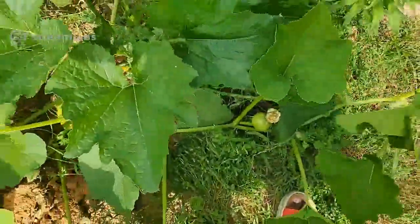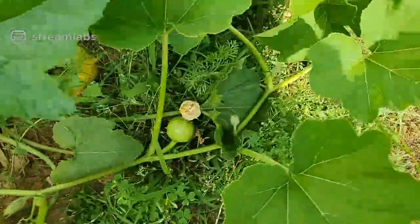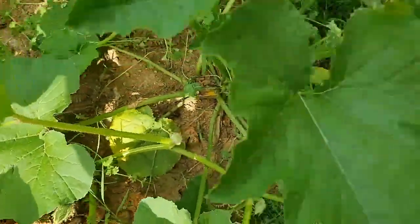It has a lot of fruits on it. I am going to turn it in because I don't want it taking over the garden. So when you have running plants, if it's running out of bounds, just pick it up and turn it around to where you want it to go.